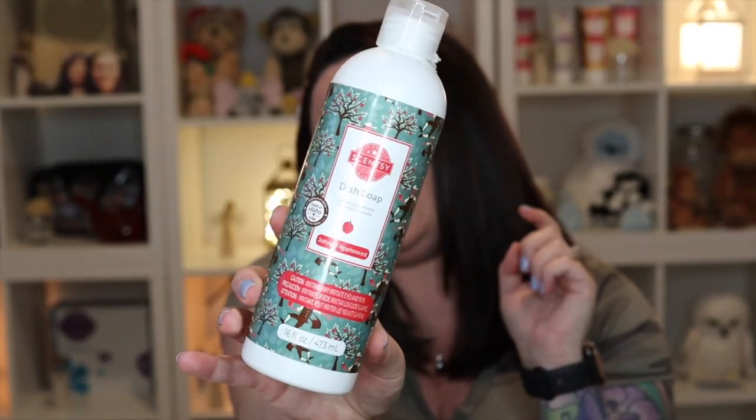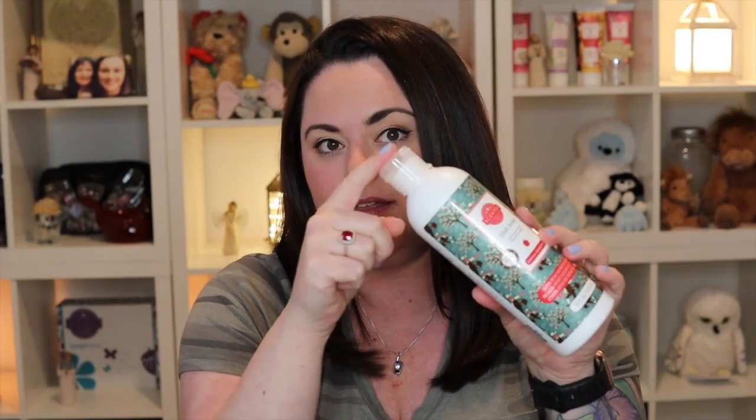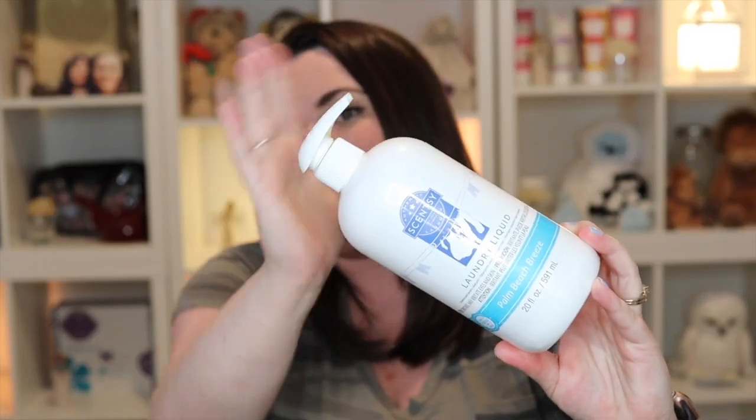Also got through some dish soap in Johnny Appleseed. I love our dish soap. It is so nice. One thing I will say, I don't actually love this topper for the dish soap. So I actually take the topper, I brought this over, I take the topper from either our Scent Soft or our laundry liquid, and I will just take that pump top and put it, this is what I wanted to show you.